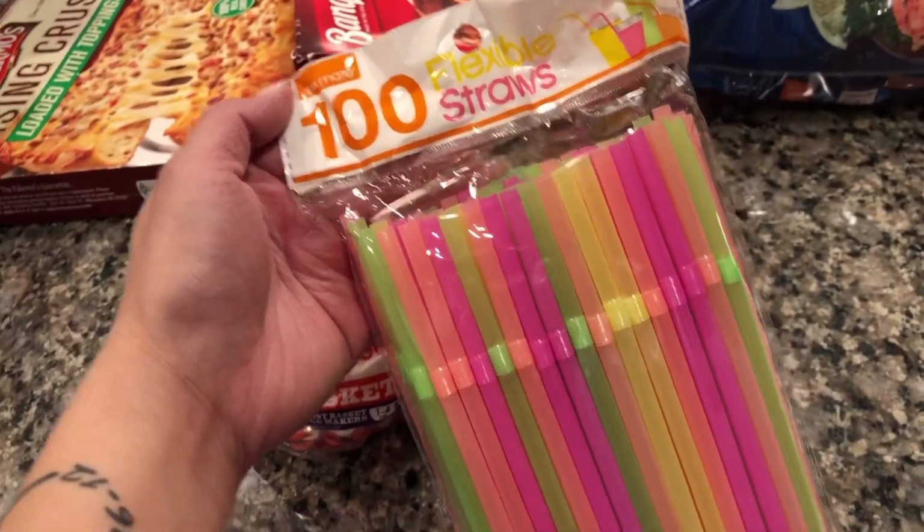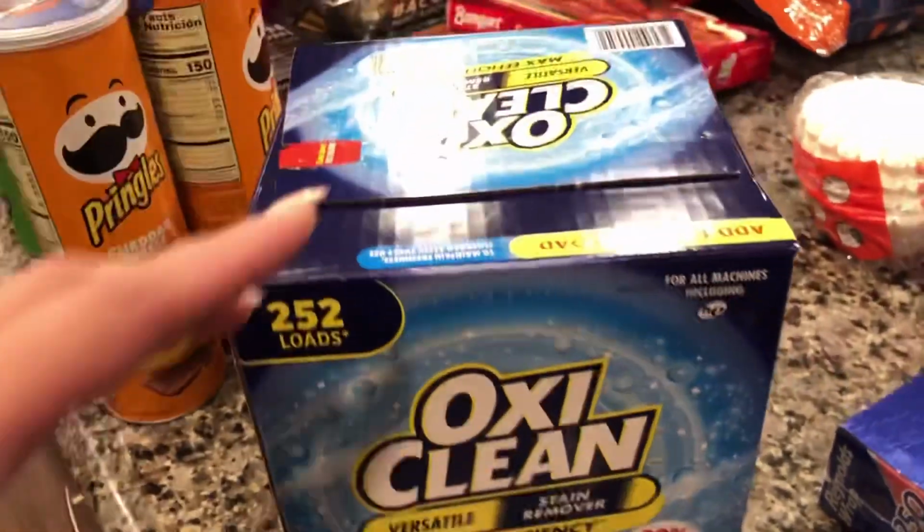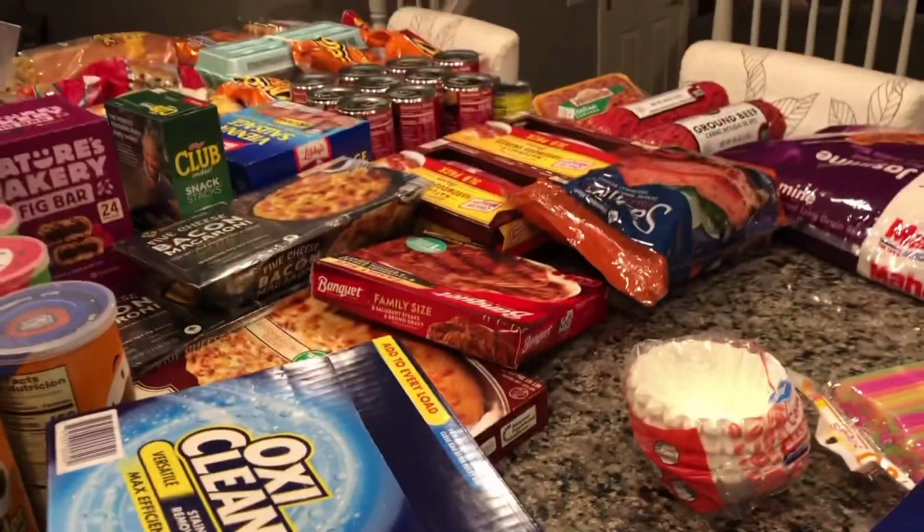And lastly, I pick up more of this OxyClean because I am almost out. I use this pretty much all the time when I do my laundry. And that is all that we got, guys.